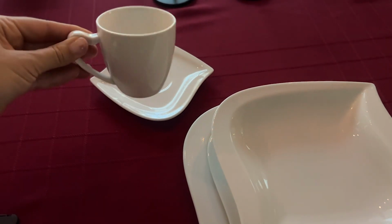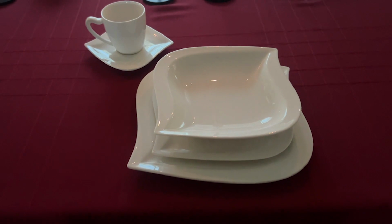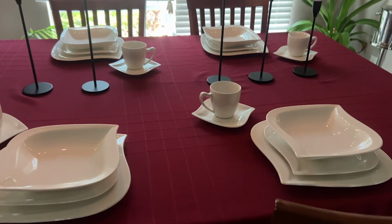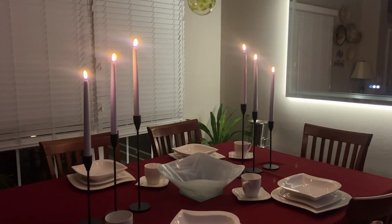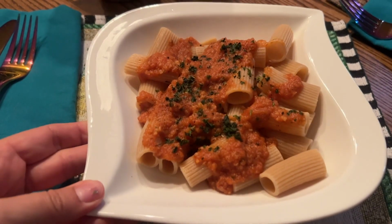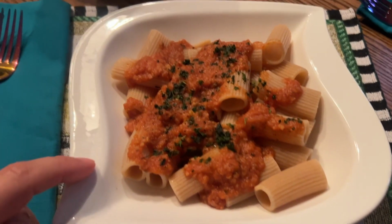That leaf pattern carries all the way through the whole set, from the saucer, and even the shape of the handle mimics that kind of curve of the leaf plate. These plates are beautifully made and they are so durable. So whether you want to do a formal dinner in your home or just use these as your everyday everything plates like I do, you will not be disappointed. These plates make every occasion and every meal special.